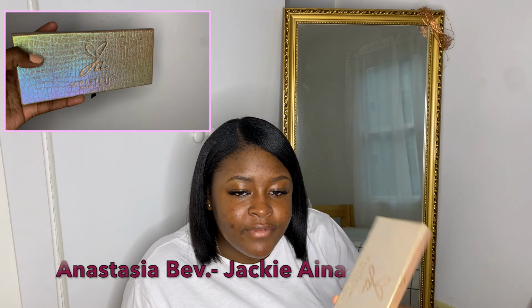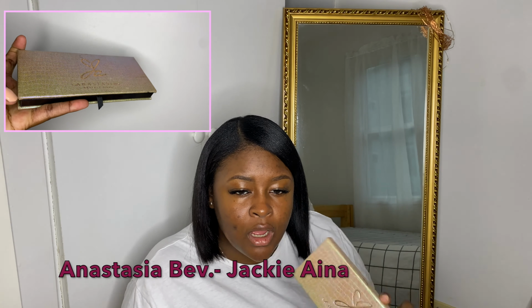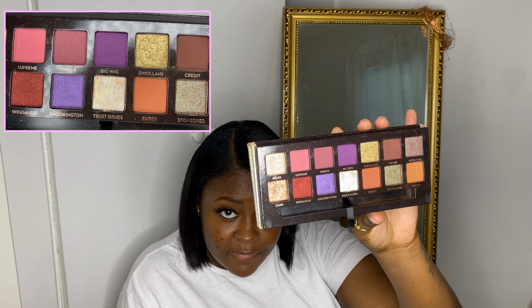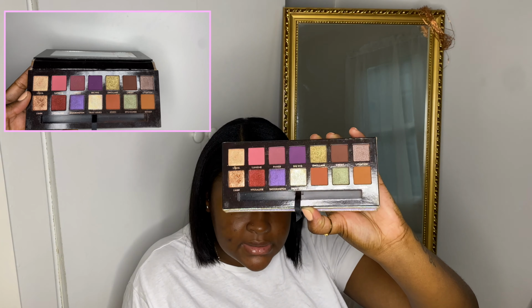So my item number 2, Anastasia Beverly Hills featuring Jackie Aina eyeshadow palette. This is one of my favorite eyeshadow palettes. I mean, it does not look very used because I am not an eyeshadow person. So this is what it is looking like, and I haven't been taking clients really of late.